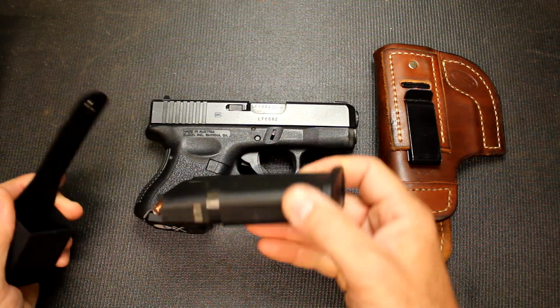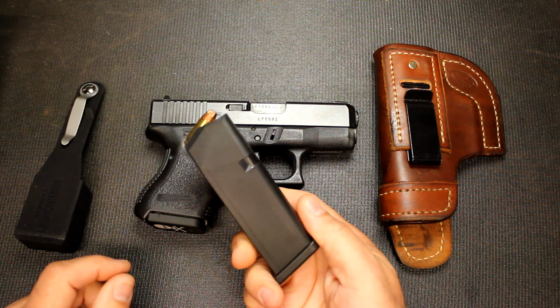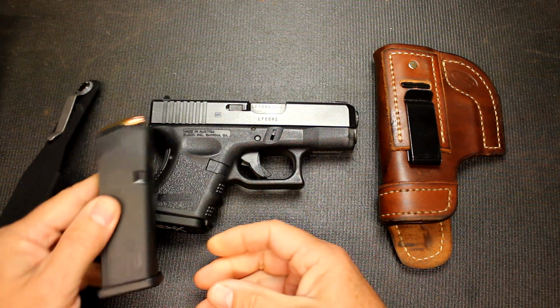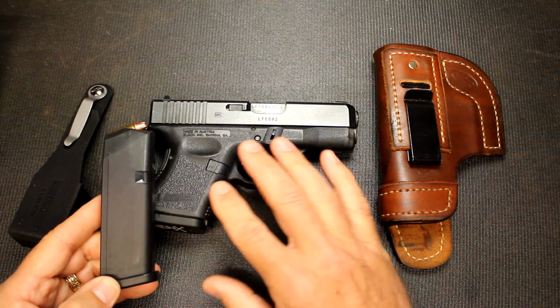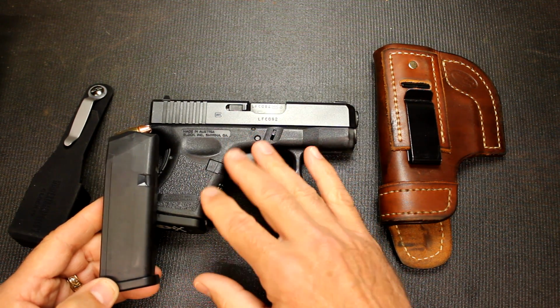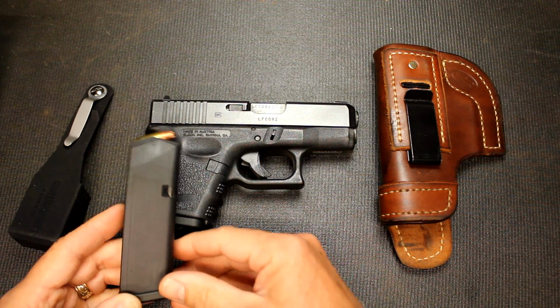I can carry standard capacity magazines. This is a Model 19 factory magazine, or I can carry a 17. So it gives me some options, whereas if I'm carrying a single stack, I'm limited to another 6 or 7 rounds for my magazine.